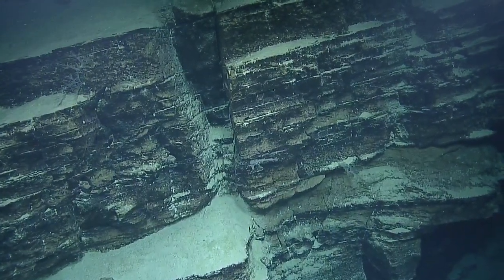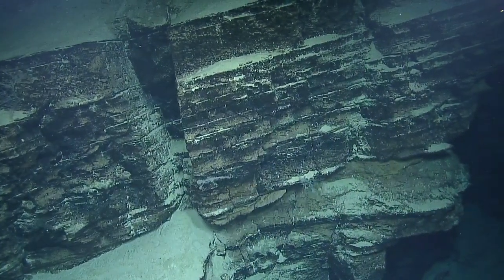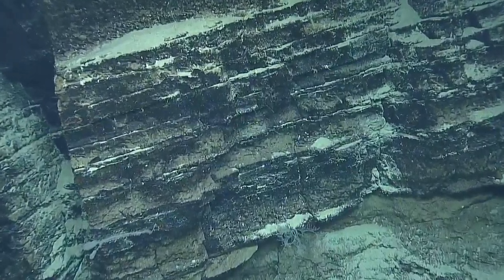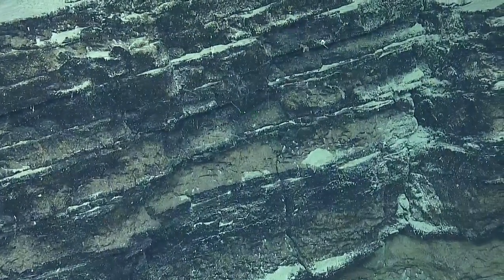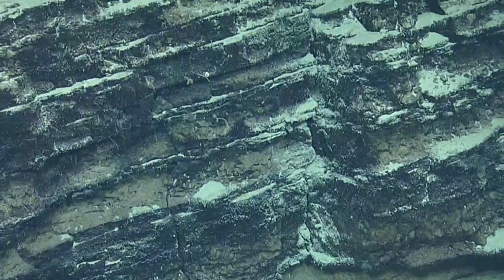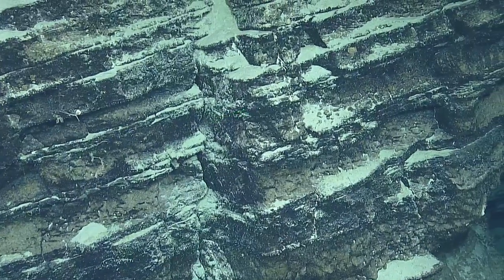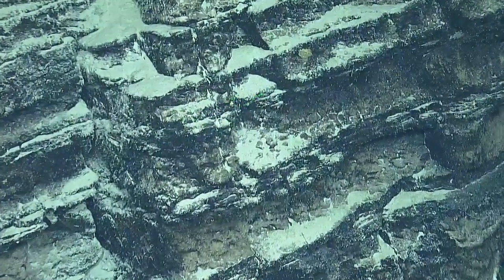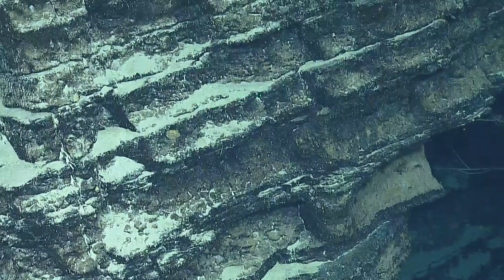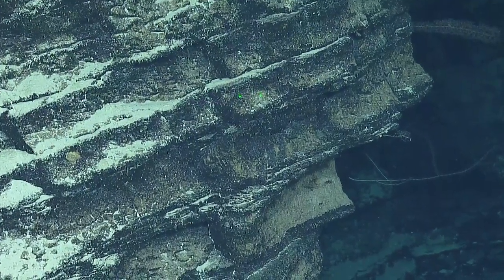Some of this stuff doesn't really look like ferromanganese crust either. It looks too brown. Do you want to zoom? Take a look. This looks kind of like mud or something. Like sedimentary. It's very layered. How would it get here? Could it be an avalanche? Just marine snow over millions of years? Maybe, but it's so brown. Fossilized? The layers are perfect. This is very strange.